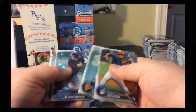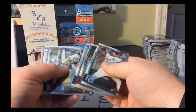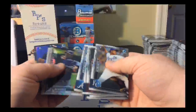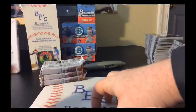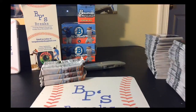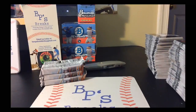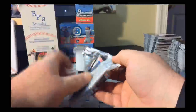Let's see. Prospects. Nothing there. Seager rookie, Yadier Alvarez, and Chris Ellis scouts updates, and a Dustin Fowler black and gold refractor. That Seager is terribly off-centered. We got some gold. It's going to be a non-auto though, because there's another thick card behind it.